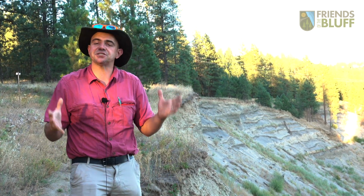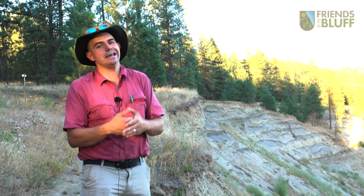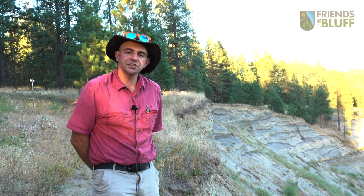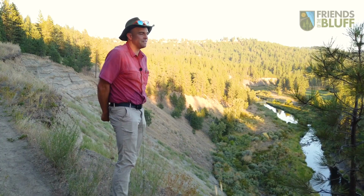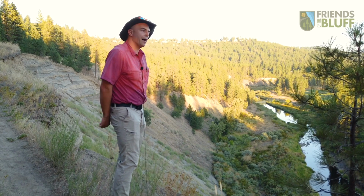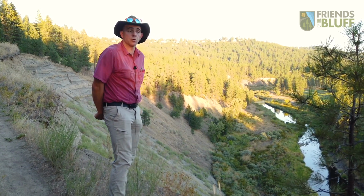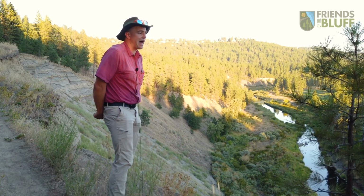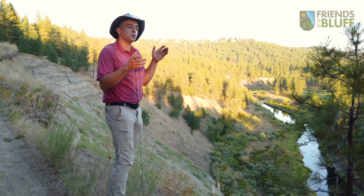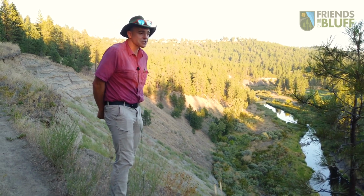So this represents a period of time during the Missoula floods between 18 and about 14,000 years ago. The Purcell Trench Lobe advances down and blocks off the Clark Fork River, backs it up, and we have flow volumes that come down through the Spokane Valley that are almost 20 million cubic meters per second.